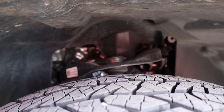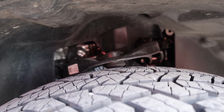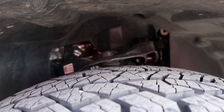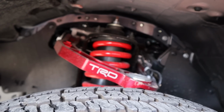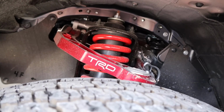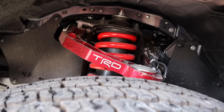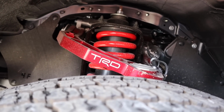Now the next thing is going to be the suspension. So with the PRO-4X, and I'll show you guys the shocks in the back so you can see them a little bit better, you do have Bilstein shocks with this package. Now with the Tacoma, we've got TRD tuned suspension and shocks. You have Fox shocks with the Tacoma, and I will say these Fox shocks are definitely more advanced than the Bilsteins that are on the Frontier.